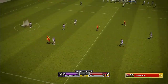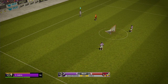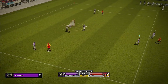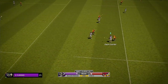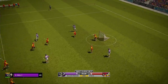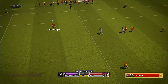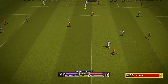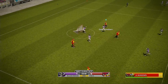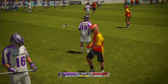Logan wins it for the home team. Not a good pass there on attack. Ball goes to the ground. 23 has the ball now. The ball goes to the ground, and it's turned over. Steps in to shoot. Goal! Sundown could take over.